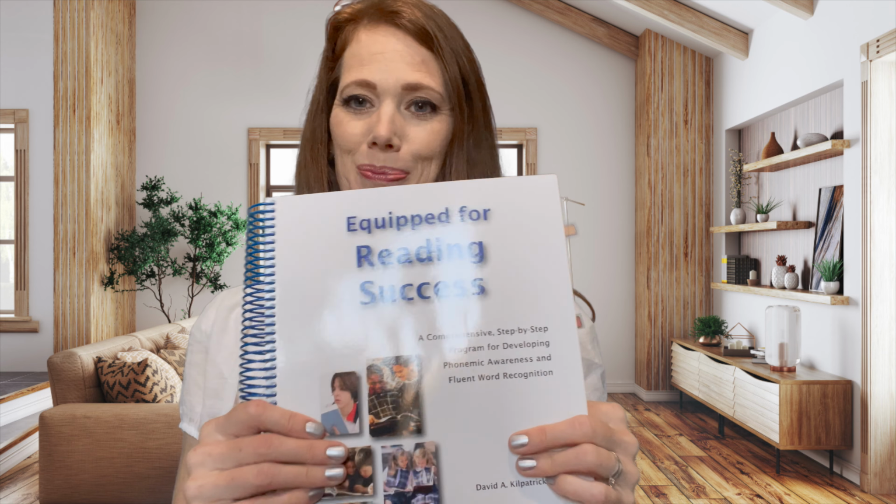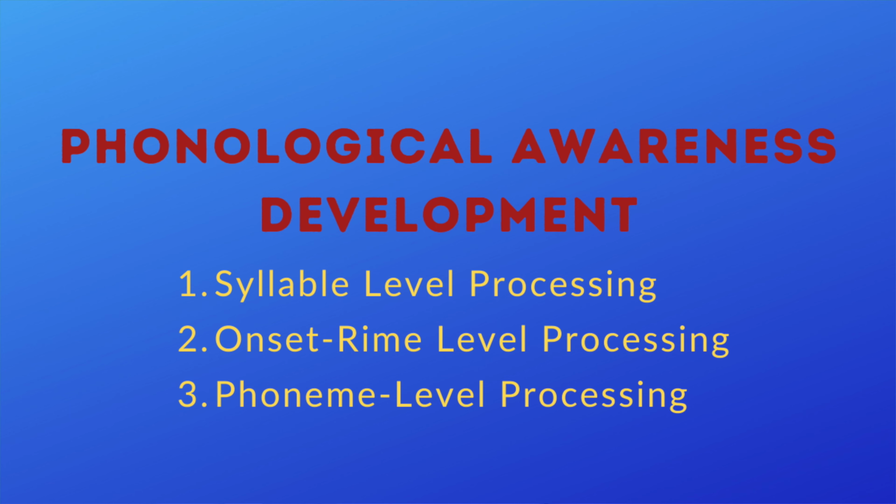Dr. Kilpatrick has made this book, Equipped for Reading Success. It has a lot of information about phonological and phonemic awareness, orthographic mapping, and the skills needed for reading. In this book, he does not talk about the earlier levels of phonological awareness, which are word awareness and rhyme and rhythm. Those would be levels A, B, and C. This book covers levels D to M of phonological awareness. Those can be broken into three categories.